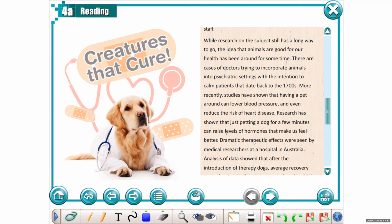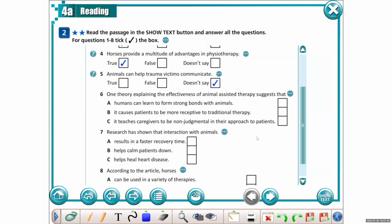Това ли според вас? Останалите? Какво смятате? Значи отговорът е грешен. Още веднъж прочетете въпроса правилно. Една теория за ефективността на помощта на животните при лечението предполага, че хората можем да изградим силни връзки с животните. Две, че това причинява на пациентите да бъдат по-receptive to traditional therapy. It teaches caregivers to be non-judgmental when they approach the patients.